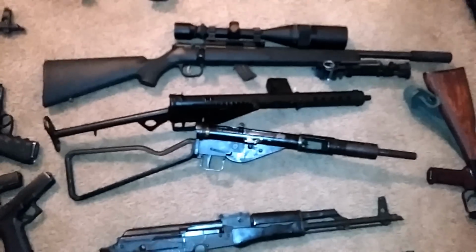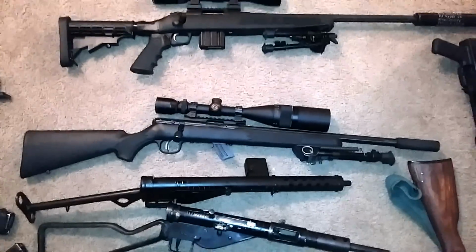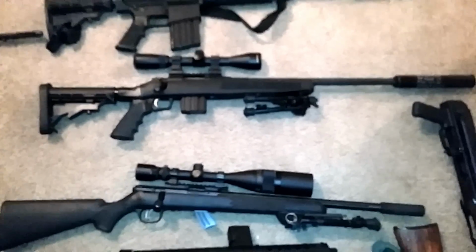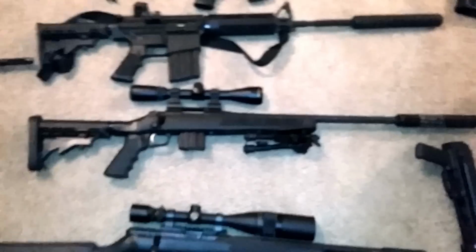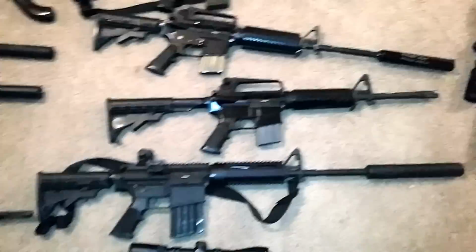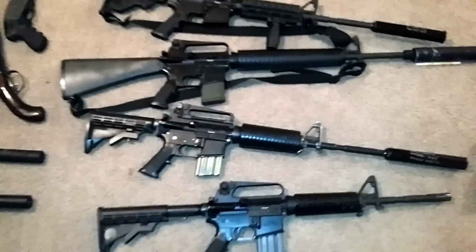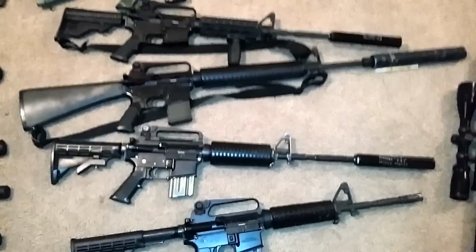Above that are two Sten full automatic 9mm. Above that one is a Savage Bull Barrel 22 with a silencer. Above that is a Savage 223 bolt action, takes AR mags, with a silencer. Above that is a DPMS 308 with the suppressor. Above that is a standard AR-15 carbine. Above that one is a full length standard DPMS 223 with the suppressor.